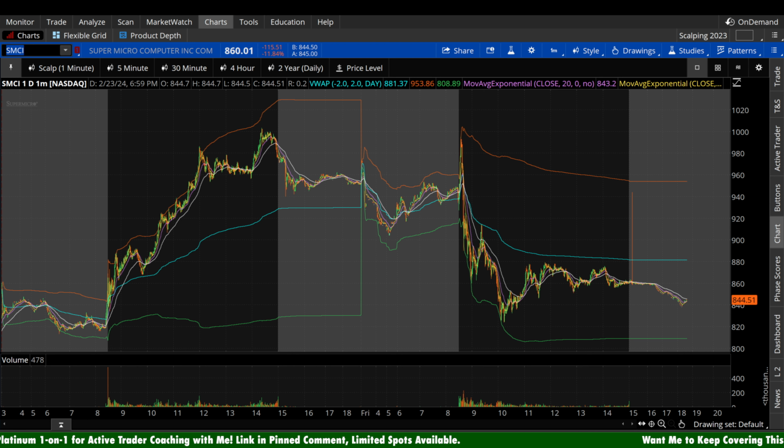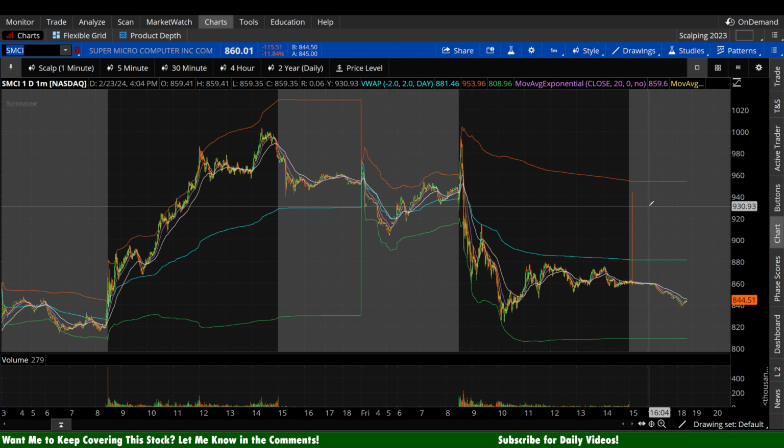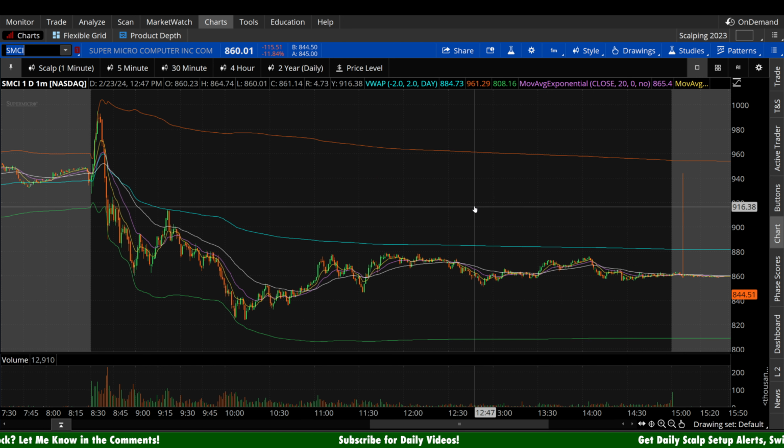Today we're taking a look at Supermicro Computer stock, ticker symbol SMCI, on a variety of time frames in anticipation of the next trading day, Monday, February 26th. Well, guys, SMCI stock here on Friday finished the day down about $115 a share, 11.84%. It has been a volatile few days here for this name. Let's take a look and get really contextual about this name, about levels to watch come Monday, as well as any bias that we can pull out of the data here from Friday.